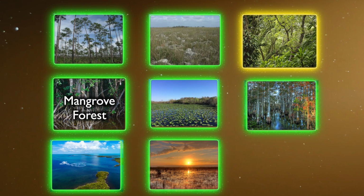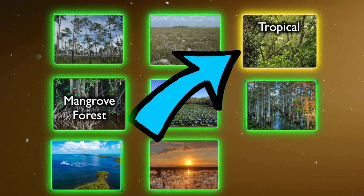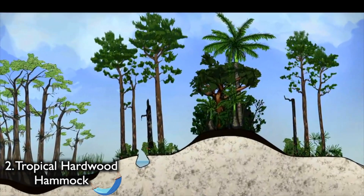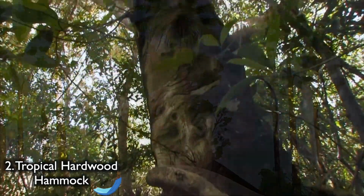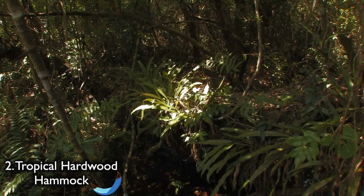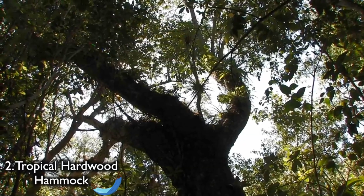For this world, let's go somewhere a bit drier, to the tropical hardwood hammock ecosystem. These areas of the park are the highest in elevation, making them the driest parts of the park. Now, driest is relative because, let's be honest, nothing is really dry in southern Florida. I mean, I feel like I can just wash my hands by moving them around in the air. But compared to the other habitats in the Everglades, the tropical hardwood hammock is dry. It's considered dry because it is the only part of the Everglades that doesn't usually flood.